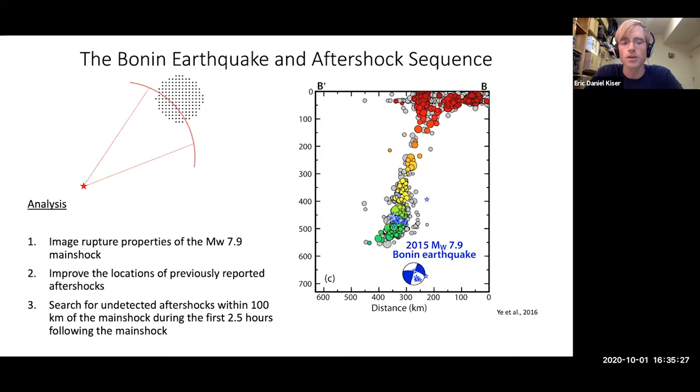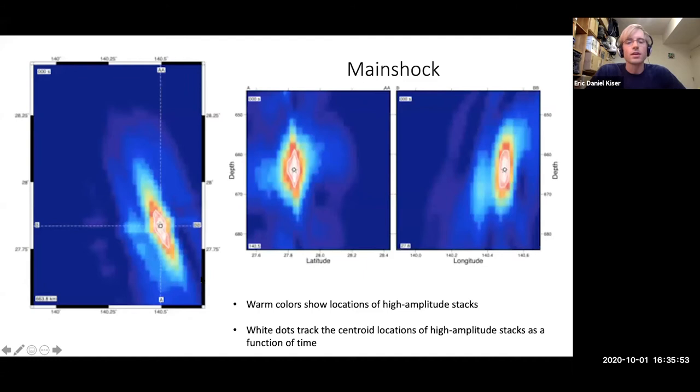And then finally, the last stage of this, we're going to go fishing, and look for any undetected aftershocks of this sequence that haven't been found previously. To do that, we're going to search over a really large volume and back project continuously for about 2.5 hours. So the first point there, the rupture properties of the 7.9 main shock.